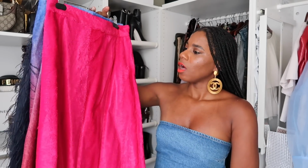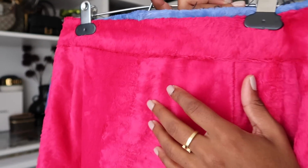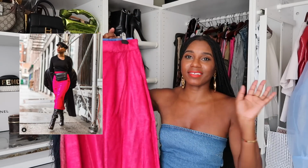Next up, I have quite a few of Cise Margent skirts that I got at a sample sale. This one is a beautiful hot pink, and it's like this furry shiny material. I hope it's coming across on screen, and I just love wearing this. It fits like a dream.